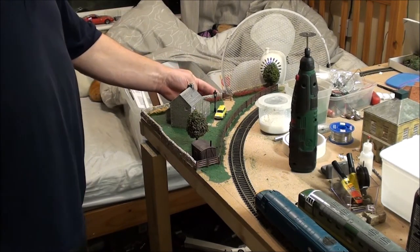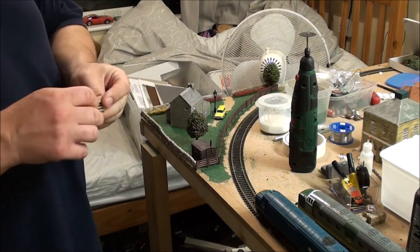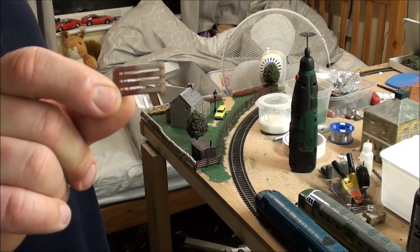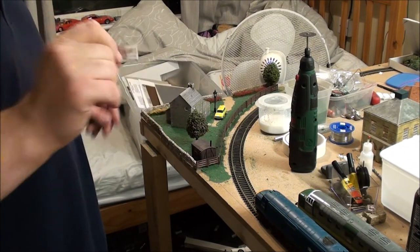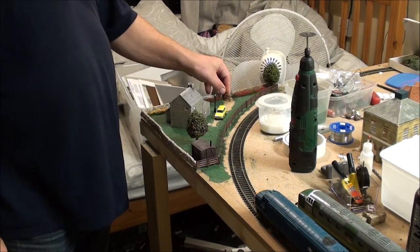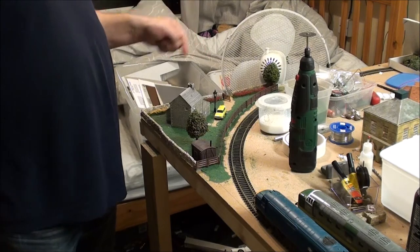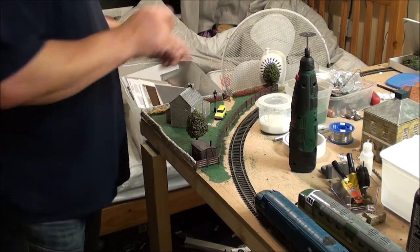The gate is not glued yet. That's for two reasons. One, I need to get some brown paint of some sort, just some enamel Revell paints or something. I haven't got any in brown, just to do that. And I thought it would actually be easier to ballast the driveway before I glue that down, just like I did the grass before I added all of this.